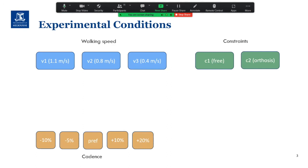So what we did, we designed a study where we had three factors: walking speed, constraints, and cadence. Walking speed, we have three levels. 0.4 and 0.8 are relevant speeds for the patient population. 1.1 is the normal speed. We started with 1.25. Marcus said 1.3 is where healthy adults usually walk. But because we have constraints, as you will see, 1.25 was just too fast. It was unstable when we were walking with constraints.